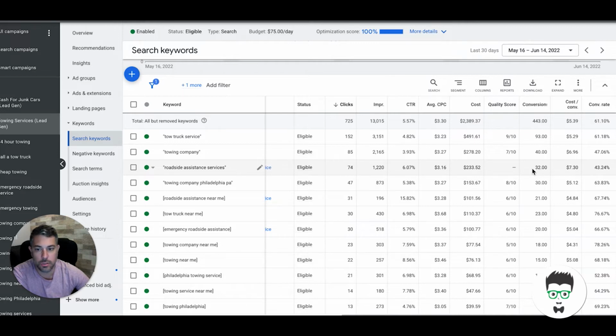Roadside assistance services, 32 leads. Towing company Philadelphia, PA, 30 leads. Roadside assistance near me, exact match, great keyword, 21 leads. Tow truck near me, great keyword, exact match, 23 leads. So when someone's searching an exact match like this, you can see there's a ton of leads, dozens in the exact match keywords. These are somebody who most likely is already on the side of the road and they have an issue and they need someone to come get them, right?